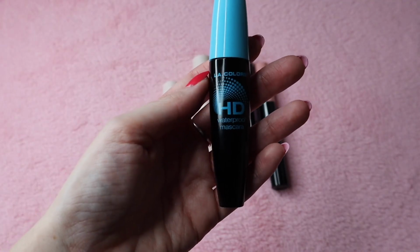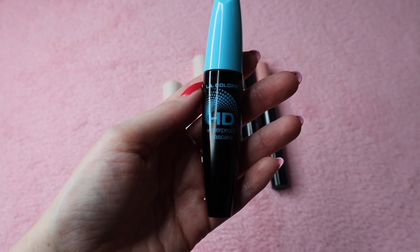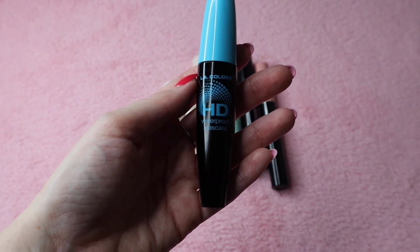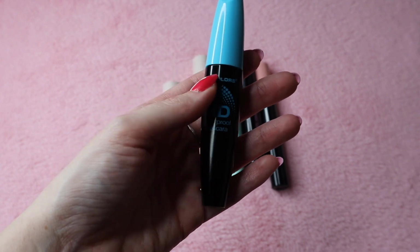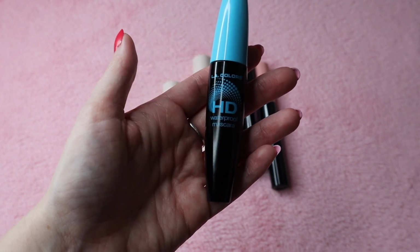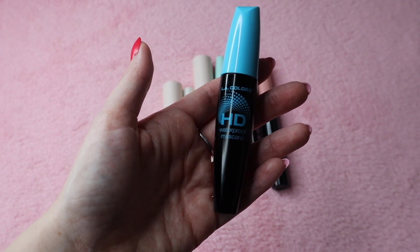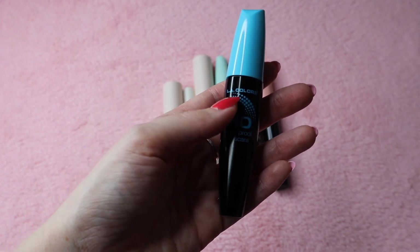The LA Colors HD Waterproof Mascara. Honestly, this mascara does nothing. If you're just wanting a mascara that kind of darkens your lashes, then this is the mascara, but it doesn't add any length or volume. It was one that I really used when I wore false eyelashes, but it's expired by now, so I am going to get rid of this one.